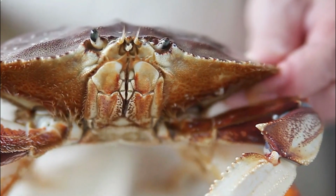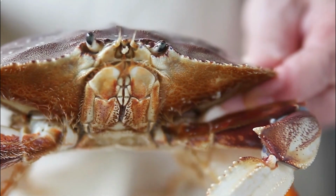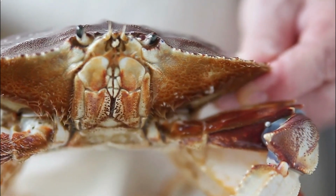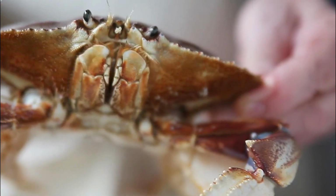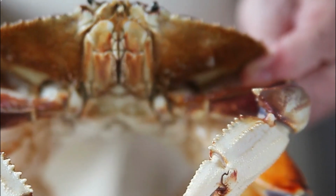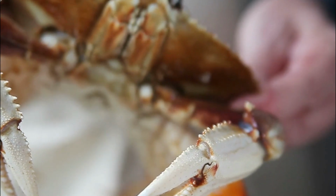Number 7. Human impact. Human activities, such as coastal development, pollution, and overfishing, can directly or indirectly impact Dungeness crab populations and their habitats. Pollution can affect water quality, which in turn can impact the crab's health. Overfishing can deplete crab populations and disrupt the delicate balance of the ecosystem.